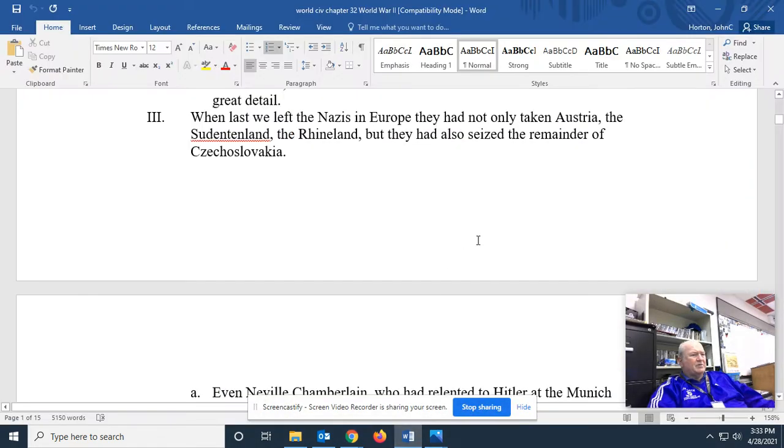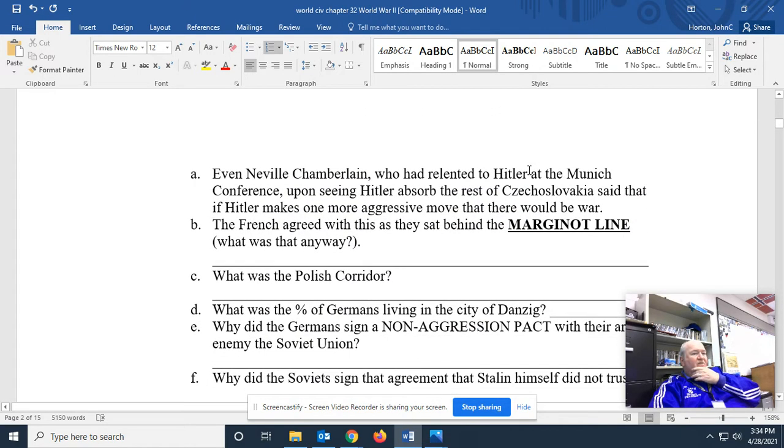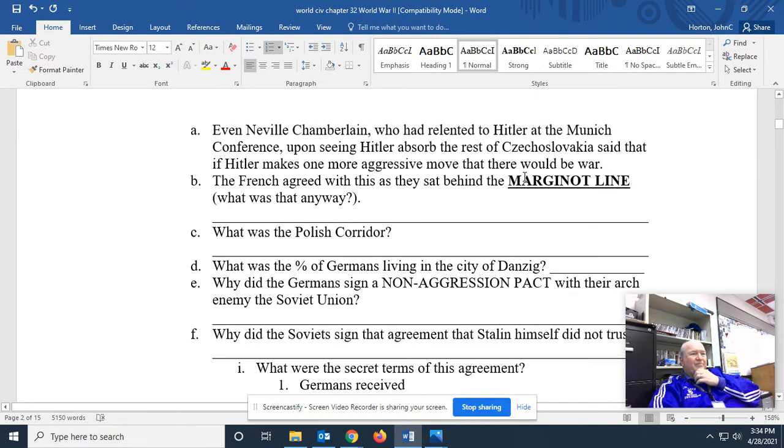So when we last left the Nazis in Europe, they had not only taken Austria, the Sudetenland, and the Rhineland, but also seized the remainder of Czechoslovakia. Even Neville Chamberlain, Wimpy Neville, who had relented to Hitler at the Munich Agreement, upon seeing Hitler absorb the rest of Czechoslovakia, said that if Hitler makes one more aggressive move, there would have to be war.